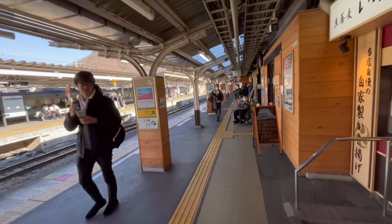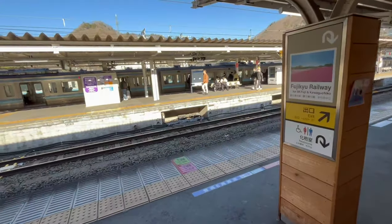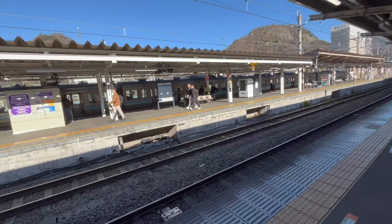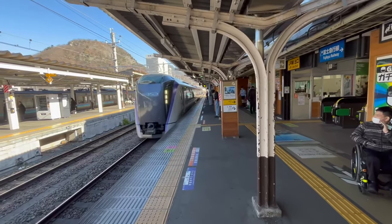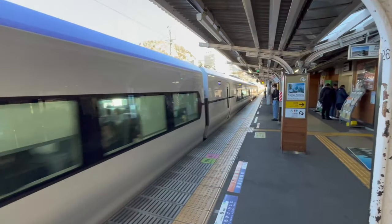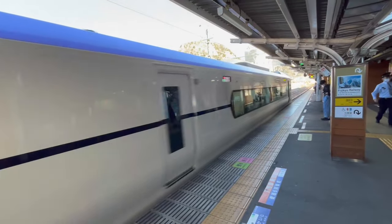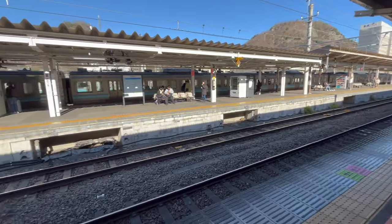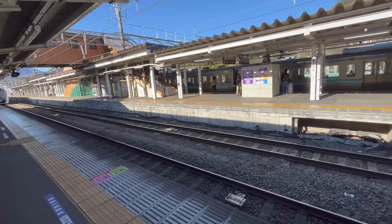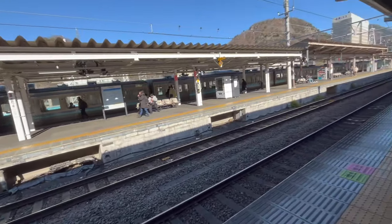I'm at Otsuki Station, and to go to Kawaguchi Station, I have to use my Suica card, so I was able to charge it up. It's like 1,100 yen, so I put another 3,000 on there just so I can get back. The train leaves at 11:01, off track one, though. The person at the gate spoke good English and was very helpful.